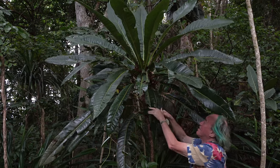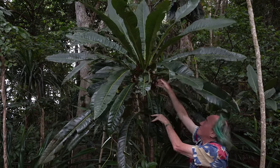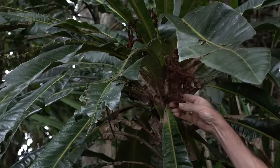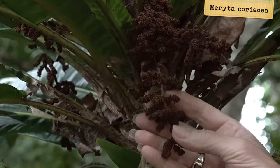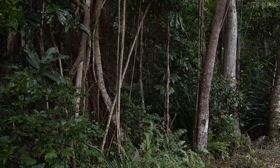On this Meryta, at the top of the stem, we can see these hanging brown structures, which are actually the old inflorescences of the Meryta. We see all the small individual flowers.